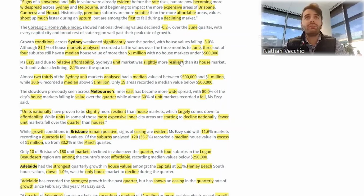So they didn't see as much negative growth for the unit market as the housing market, which still went down by 2.1% in comparison to the 3% there. Now, almost 2/3 of Sydney units analysed had a median value of 500 to $1 million, and while 30% recorded a median value above $1 million, 19 areas recorded a median value below 500,000.